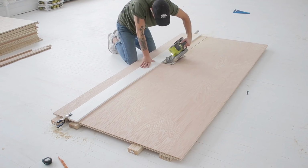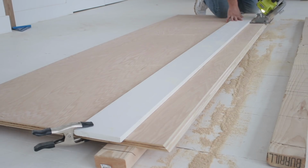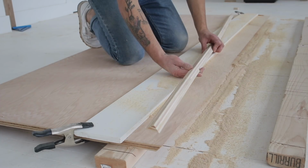I recently found out that making continuous grain miter cuts on plywood really isn't as tough as you would think. It only involves 2 beveled cuts with your circular saw, and as long as you have a good straight edge paired with it, it's easy to do.